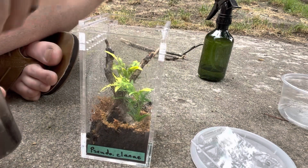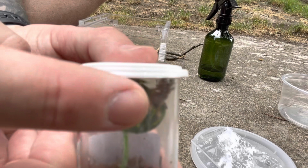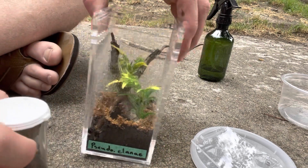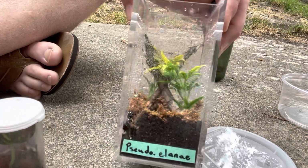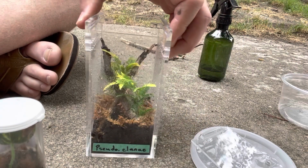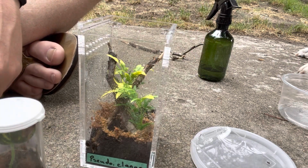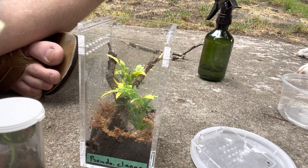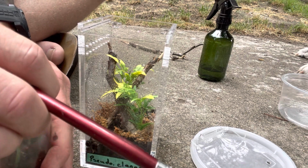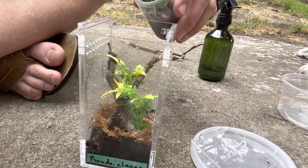So this is the actual animal. You can see it right here on the actual top. So this will give it a little more room. These are 3x3x6s. Call them spider hoss. So anyway, I'm gonna get this one in. We're gonna use my trusty paintbrush and see if we can get this done fairly easily with no hiccups.